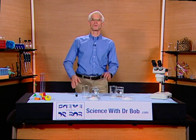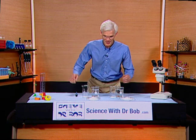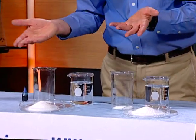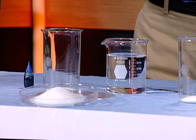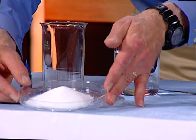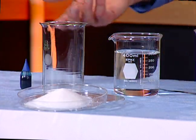So to demonstrate that, let's do an experiment. We've got two dishes of mystery crystals here, and let's start with this one. What is that? Well, anytime you're trying to figure something out, you come up with an idea first. You gather information, you get an idea. Well, it's kind of crystally, it's kind of powdery, it kind of looks like either sugar, maybe salt. So we get some more information. There's our idea. So let's test that.